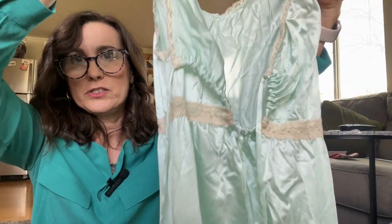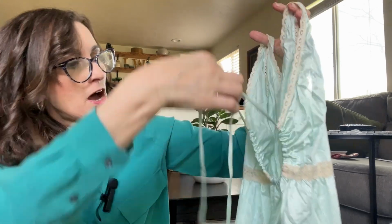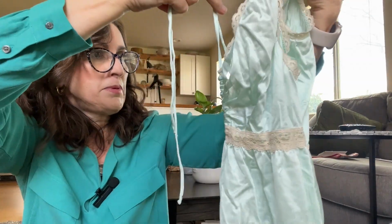And then I picked up another vintage nightgown, which I like picking these up. They usually are good sellers for me. This is just a nylon green lace nightgown with this little gathery keyhole in the front, maybe 70s. It's got the union tag there.